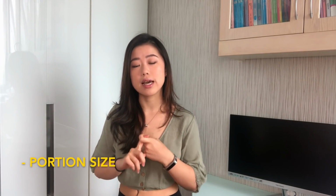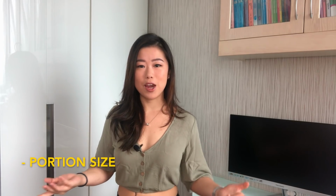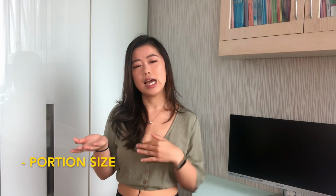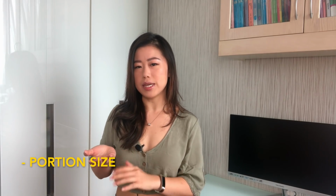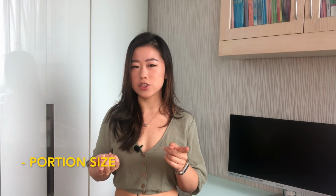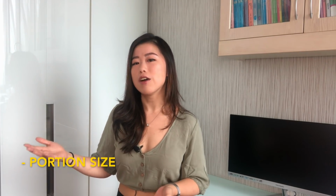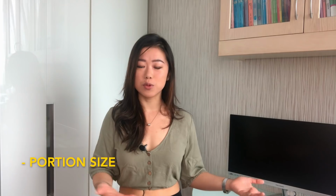First one, portion size. If you had a berry granola yogurt bowl for breakfast and you've put in a handful of blueberries, do you know how many grams or cups that would be, and what would be the amount that you enter on your app? If you've entered in a very inaccurate estimation, then obviously the output, which is the calories, will be very inaccurate as well.